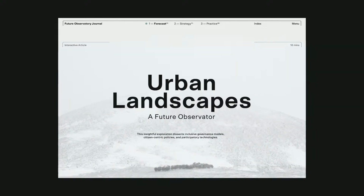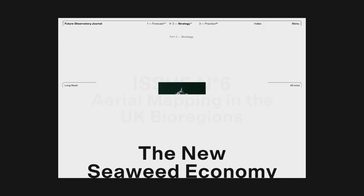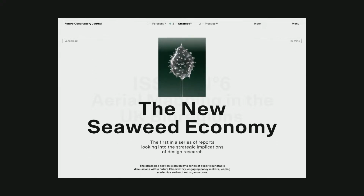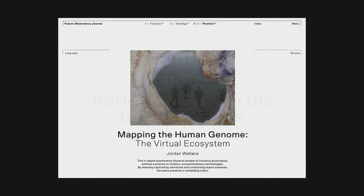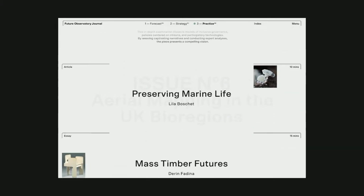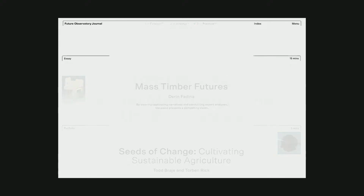The editorial framework is broken up into 3 pieces: forecast, which is more of an immersive cinematic experience; the strategy part, which is more an overall essay; and then the practice are all case studies, interviews with studios, architects, etc.